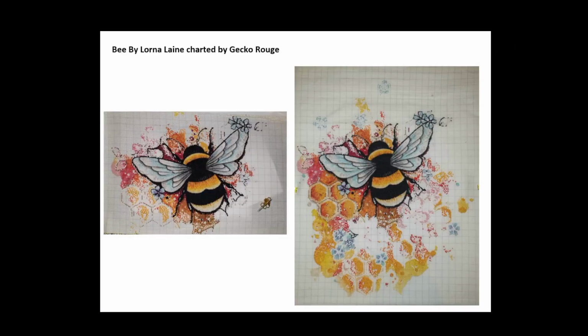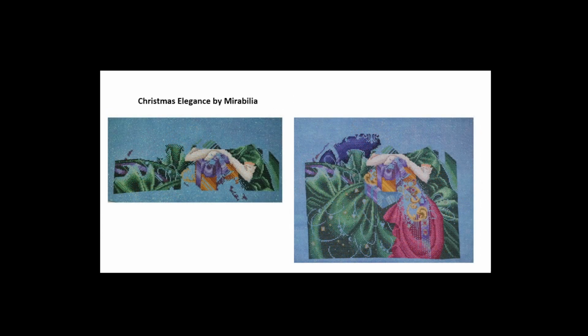I didn't do the before and after for the bee, I don't think, so I'll slip that in there. That's December 2021, December 2022. And this is Christmas Elegance, December 2021, December 2022. And I do expect this one to be finished this financial year, this year.